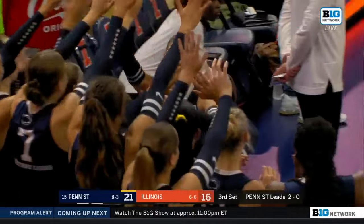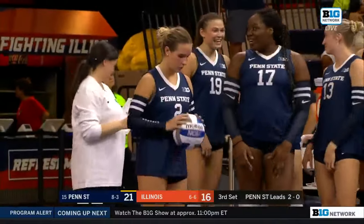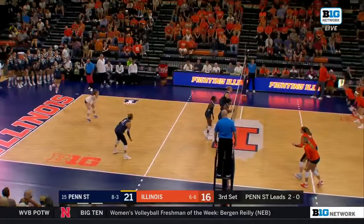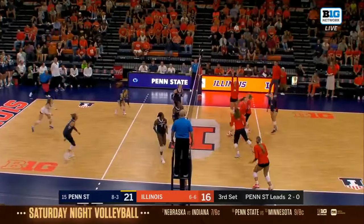And for Penn State, Maddie Bilinovic, she's going to go back to serve. Penn State really wants her to be aggressive from that service line and talk. Dig around a well-formed block. That's her job. Goes to Terry. And off speed is sent back by Trammell.